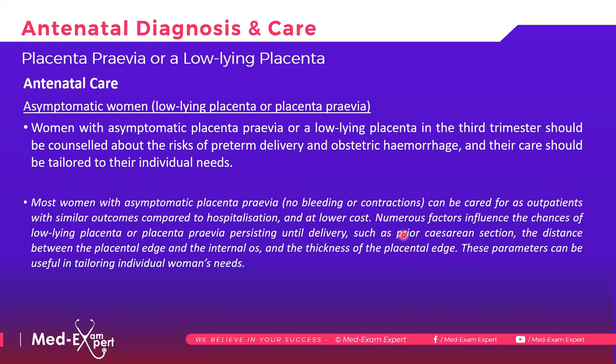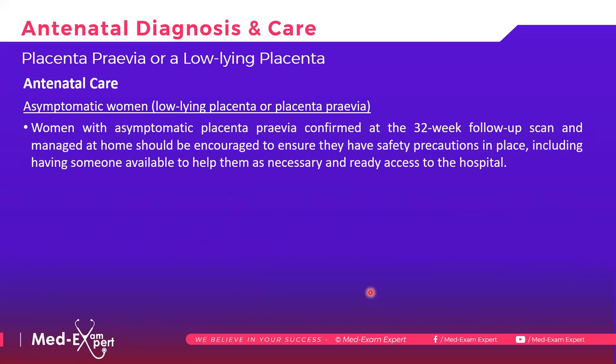So we can say that the matter of hospital admission or managing as an outpatient is tailored according to each case. And we don't have a strict recommendation that this case should be admitted or not. Also, if she will be managed at home, she should have safety precautions in place, including having someone available to help her as necessary and ready access to the hospital.